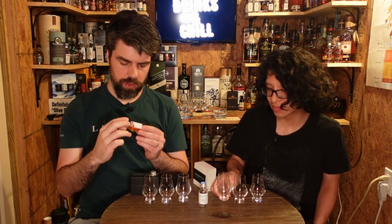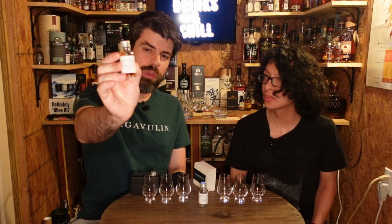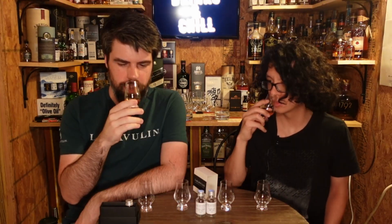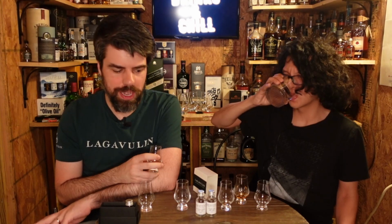The next one they gave us was the Lagavulin Distillers edition, which is 43% ABV. So this one's darker, obviously. I feel like the peat isn't coming through so much on this one. But that salted caramel's in there. This one's a lot sweeter. This is really salty in the taste. Is it just me? No, it is a little saltier. The peat is nowhere near the impact as the 8-year.